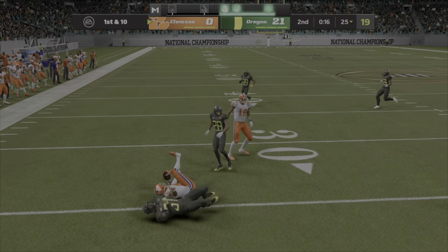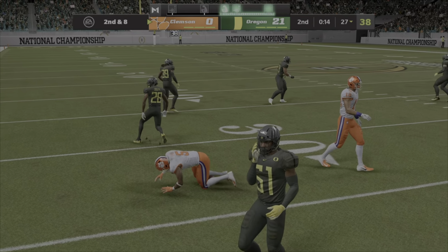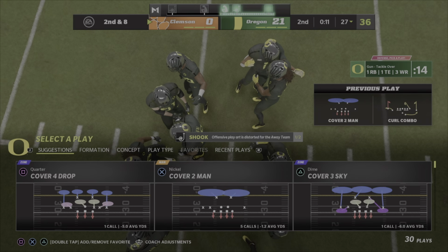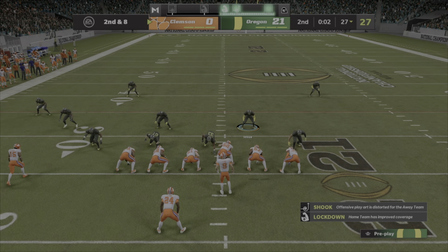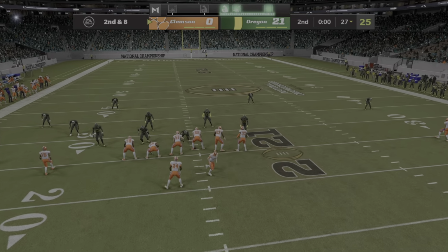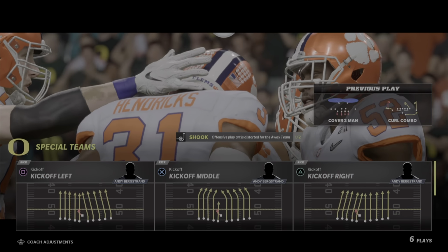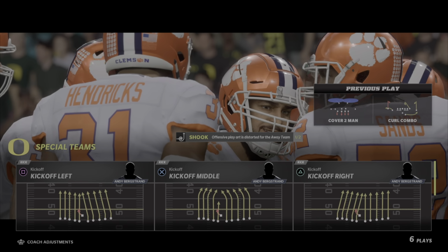Throw left side complete. That's Henry. And he's upended after a gain of 2 out to the 27. That catch good for only a couple. And what a story this would be. Oregon 1/2 away from a first national title.